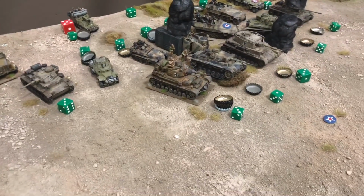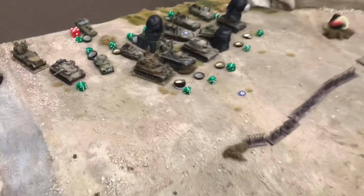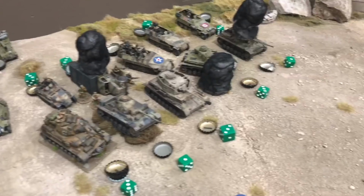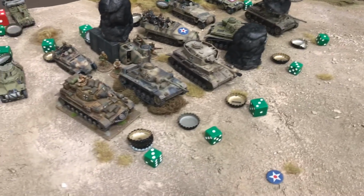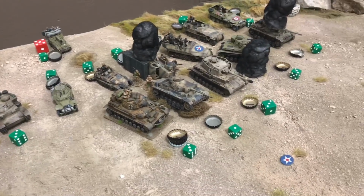All right, we are back. The artillery strike definitely came in. Both of them came in. And as you can see now, we've got some utter chaos. We actually ran out of pins, so we started using dice. But pretty much every single vehicle in this pile took some form of pin damage.